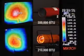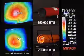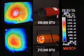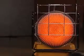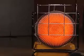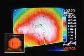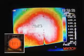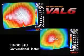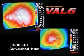The two conventional heaters were only able to heat a limited area, even with 2 to 3 times higher BTU ratings. Our VAL 6 unit was able to create a significantly larger and much hotter surface with only a fraction of the BTU. Please note that the pinkish white color in the center represents the highest possible temperature in this test. With the VAL 6 at about 140 degrees Fahrenheit, compared to only about 120 degrees for the conventional heater, with a noticeably smaller center section.